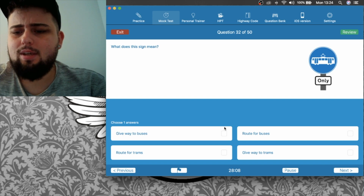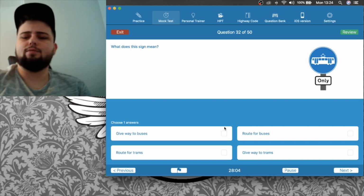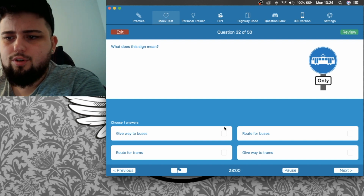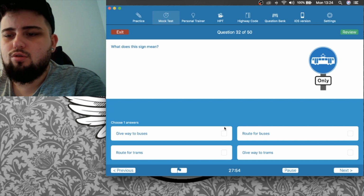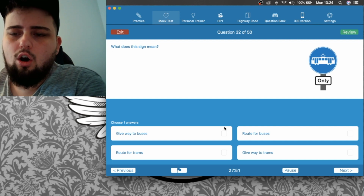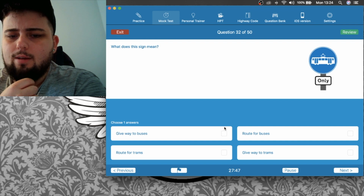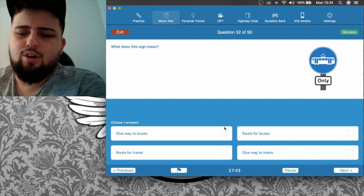What does this sign mean? Give way to buses, give way to trams, route for buses, route for trams. So I'm going to say route for trams purely because it shows tram and then only. So that's going to be only trams. No buses, no cars, no cyclists, only trams. Surely. Trams only. So route for trams. It's a separate route dedicated to trams, I'm guessing.